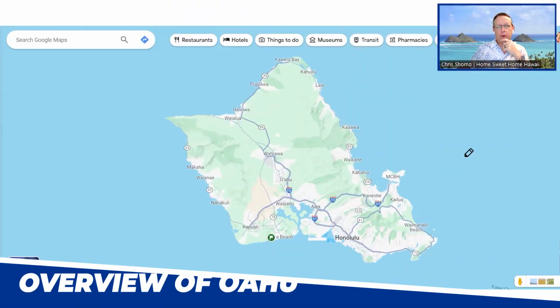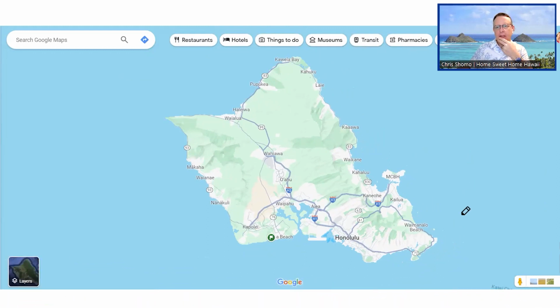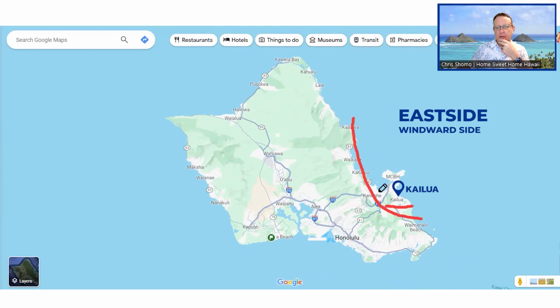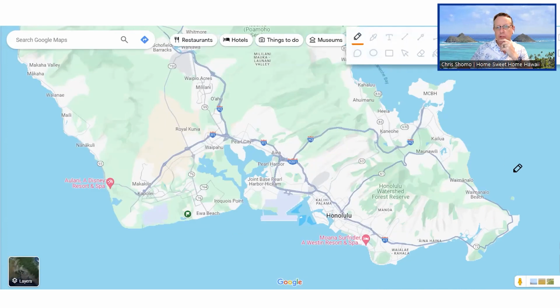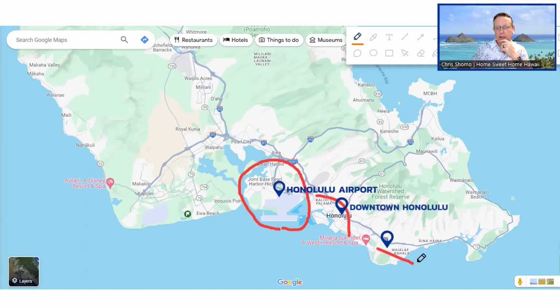Okay, so here we have an overview of the island of Oahu, and Kailua is right here, on the east side of the island, what we call the windward side, and not to be confused with the west side of the island here, which we call the leeward side. And of course, the top of the island is the North Shore, and then we have the southeast side. I'll zoom in here, and here we have the Honolulu Airport and downtown Honolulu and Waikiki and Diamond Head area, what we call the southeast quadrant of the island.